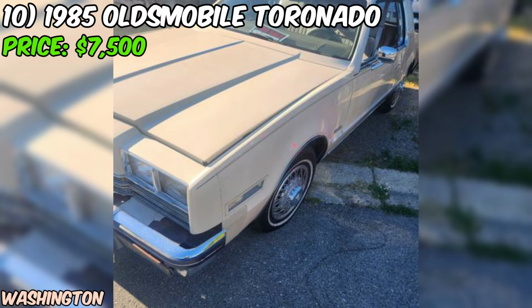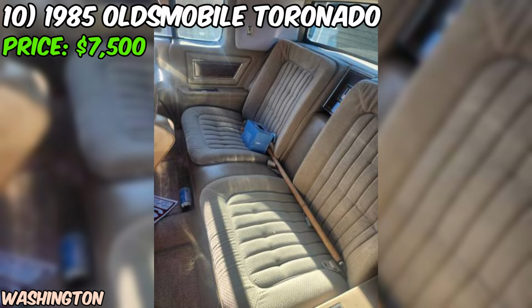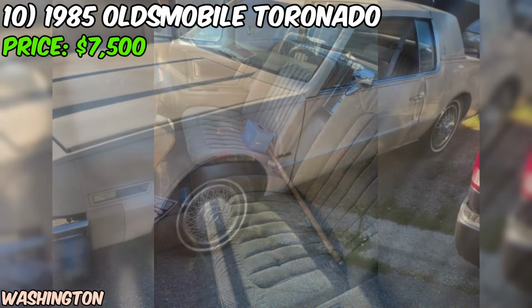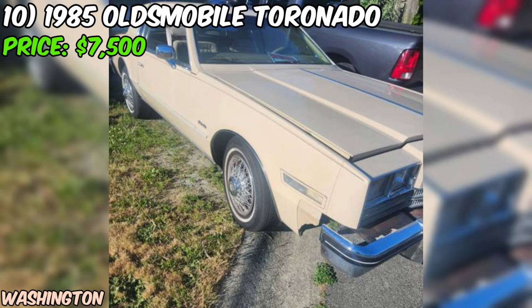One thing to keep in mind is that the 2 front tires need replacing. This is a relatively minor issue, but it's something that potential buyers will want to factor into their budget and plans for the car. The seller also mentions that the Toronado needs some minor cosmetic work both on the exterior and interior. They don't provide any specific details about what this work entails, so potential buyers will want to inspect the car thoroughly to get a sense of the scope of the project. However, the fact that the seller describes the work as minor suggests that it shouldn't be too daunting for someone with a little experience and elbow grease.